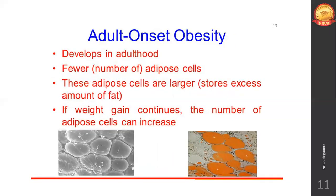Adult onset obesity develops in adulthood. The number of adipose cells will not change much. Whatever adipose cells you had during your growing age, the same adipose cells will be used for giving you obesity later. But these adipose cells are larger in size. They can store a lot more fat. And if the weight gain continues, then only the adipose cell number will increase. Otherwise, no. So people who were never obese during their childhood or infantile stage, and have just begun to be overweight, it's easier for them to make a lifestyle change and never be obese again. But if you keep on harboring bad food habits, you will not only have larger adipose tissue, but you will have more number of adipose tissue.